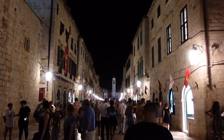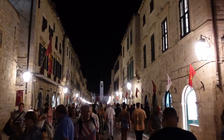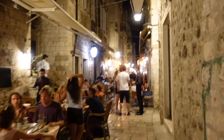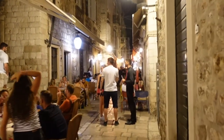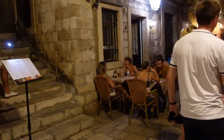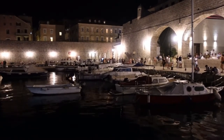One of the best things to do in the city is actually visiting the city walls, because the views from the city walls are stunning, and you can do it during the day, of course. It's a paid attraction, so you do need to pay to visit them, but it's definitely worth it.